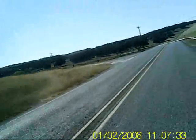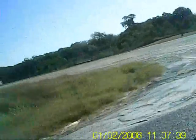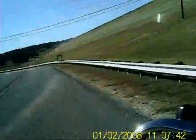Doesn't look like this particular area has very many people out on it. Let's see if we can find us a good vantage point here.